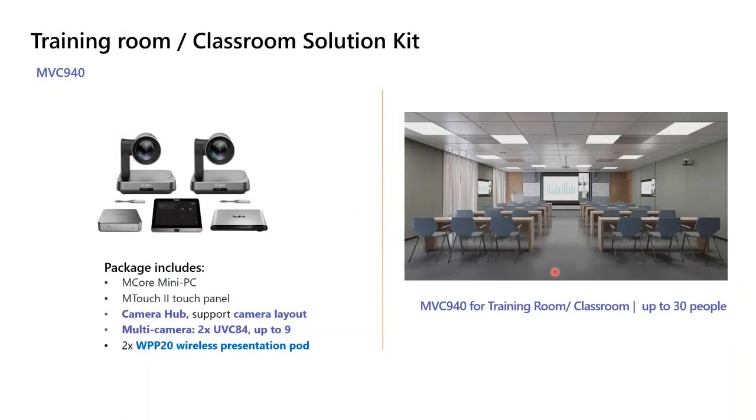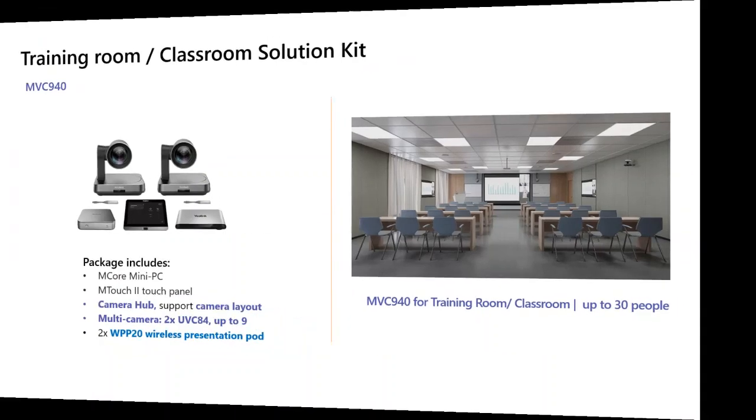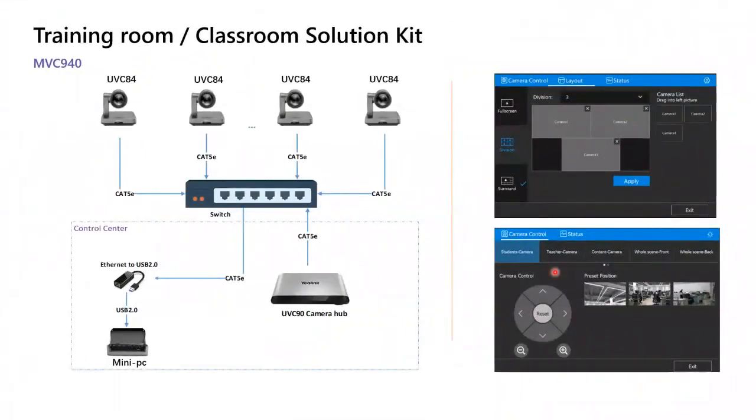Looking at a large boardroom or auditorium or training room where you would need multiple cameras, there's an NBC 940 available. You could go up to 9 cameras. How would these cameras hook up? That's most probably the question I get the most. So you connect it up to a PoE switch, and that connects to a camera hub.